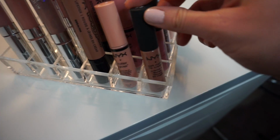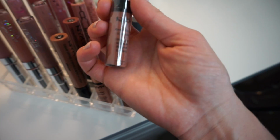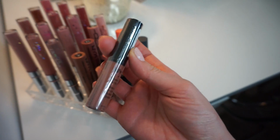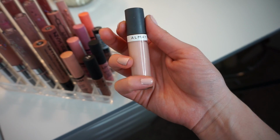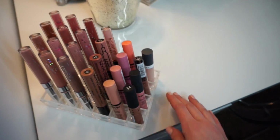I have a couple of these NYX lip creams. I have one in London and then one in Istanbul. It's Extreme Lip Cream in the shade Skin Tone. I heard about this through Luster Lux. Almay Liquid Lip Balms, I think that's what they're called, and I bought a ton of them when they came out, and I really, really like the formula.